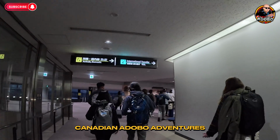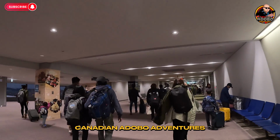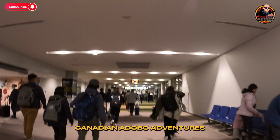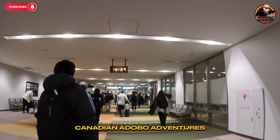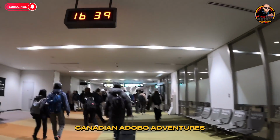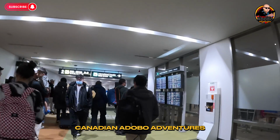So after landing, we walked a long hallway until we reached the international transfer area. If you're on a connecting flight, don't go to that domestic arrival sign. Go and follow directly the international transfer arrow, and you will save a lot of time. Make sure if you're in the international transfer line, have your next flight boarding pass ready, as they will look for it, and dump your water when you go to the inspection line.